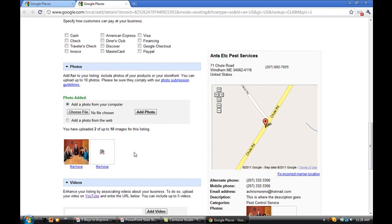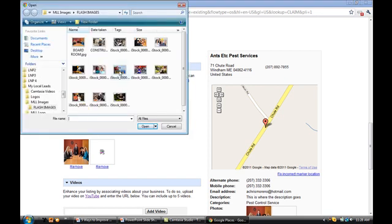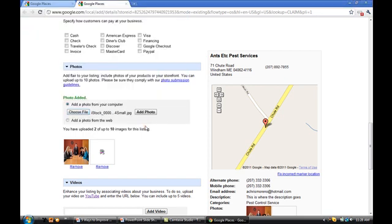So we're following in their steps. We're following their direction by making our listings more appealing to the user, to the searcher. And Google will reward us for that by moving us up the ladder. It's as simple as that. So anyway, I don't have to go through and do 10 of them, but you simply go through, you choose a file on your computer, find the picture that you want, click Open, and then click Add Photo. Okay? So that's how we are adding a photo.